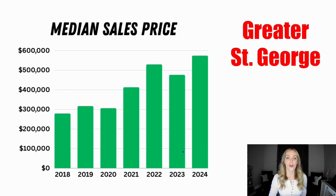For St. George, our median sales price actually went up quite a bit from 2023, and it surpassed where it was as a high in 2022. So we really saw a great increase in the month of January 2024 in St. George. St. George has been a very growing market. It's grown quite large over the last several years, and so it would make sense that it would dip last year in 2023 as we saw those mortgage interest rates going higher and higher. However, as everyone has gotten used to those mortgage interest rates, they've gotten used to what the market is doing, and it's kind of stabilizing a little bit.